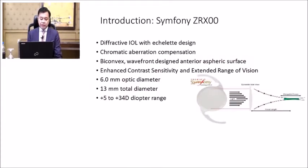So it's a diffractive lens with an echelette design which elongates the point of focus. There's some chromatic aberration compensation to improve contrast sensitivity with a very good diopter range. It's also available in a toric version.